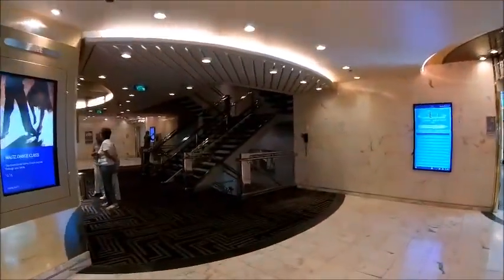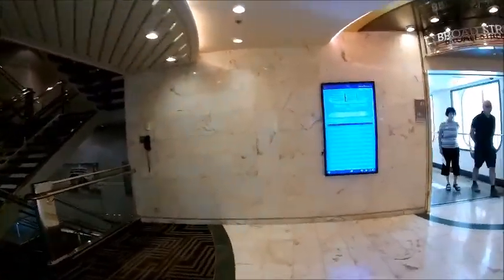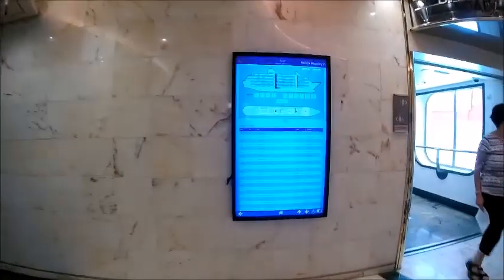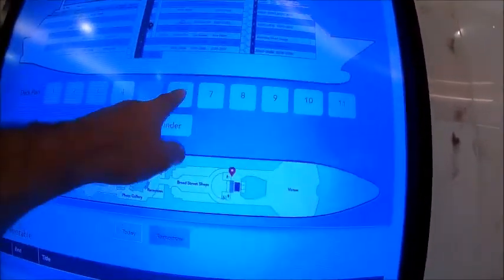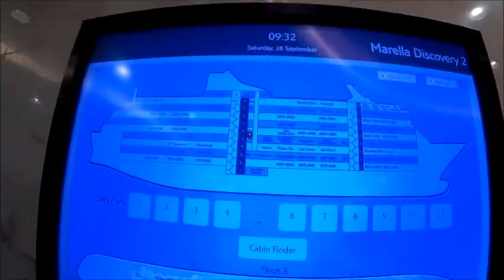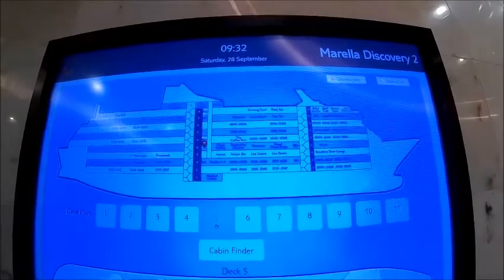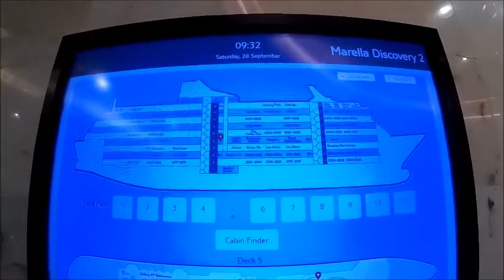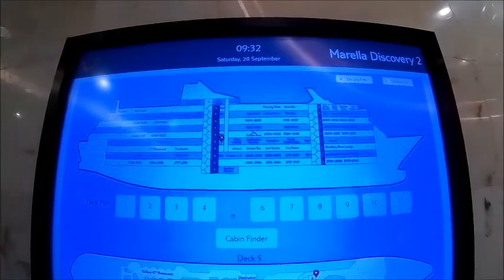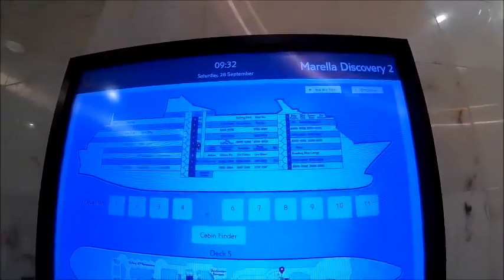So there you go, there's deck 5. So next. So deck 6, what have we got on there then? We've got the coffee pot. But that's all then, it's all cabins. So we'll have a quick walk up there. Okay. And just look at those.